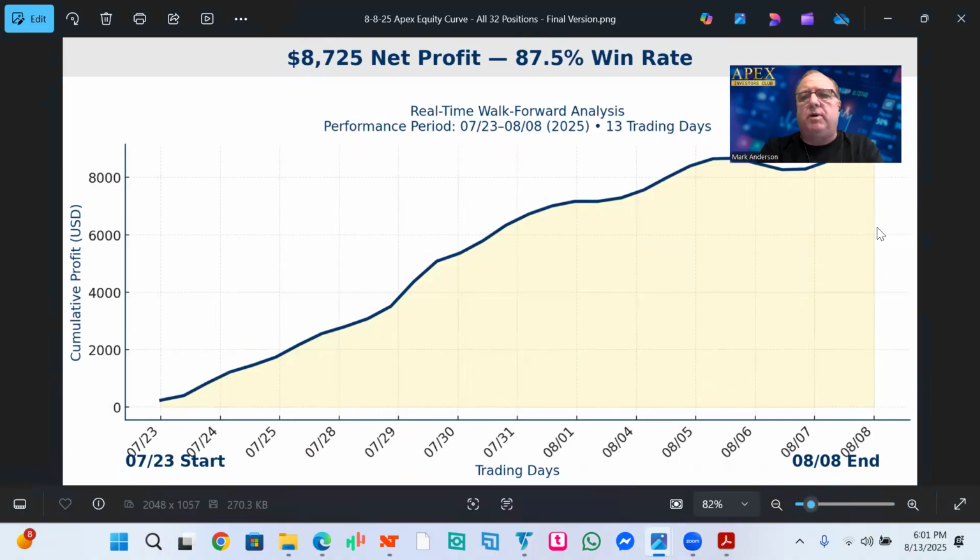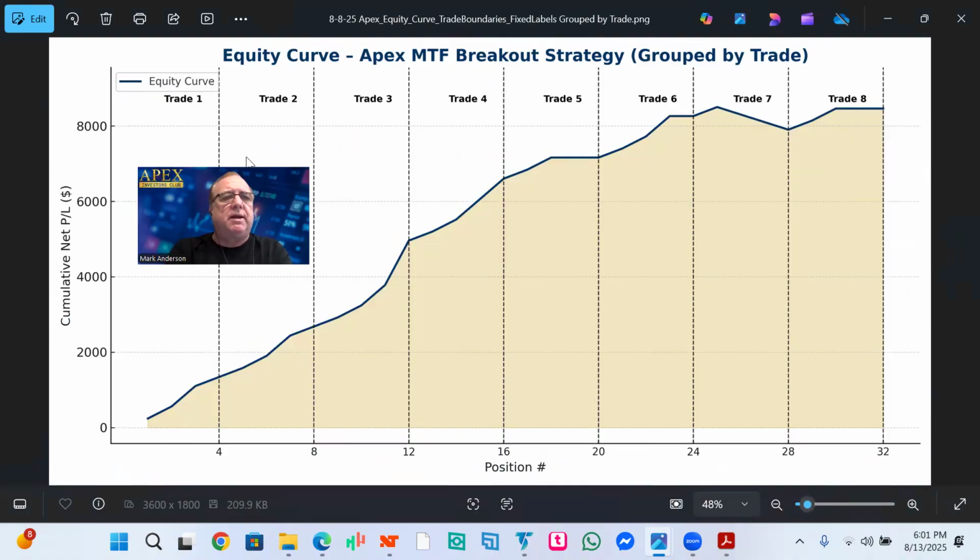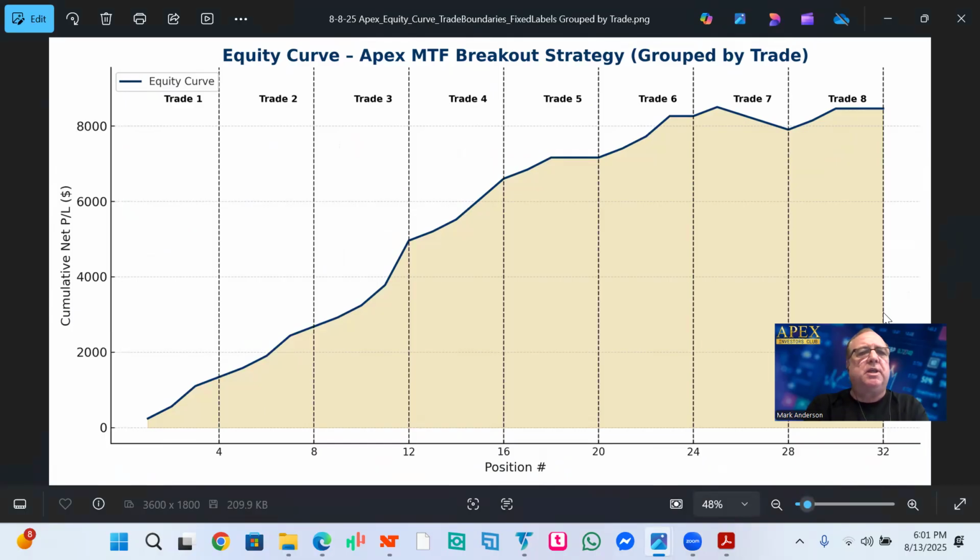This, of course, is the equity curve. And then what we have here is the same equity curve, but this breaks down every trade with the four positions, right? So from here to here was the first trade with the four positions. From here to here was the second trade with the next four positions, and so on.